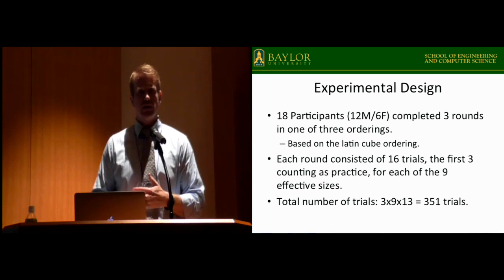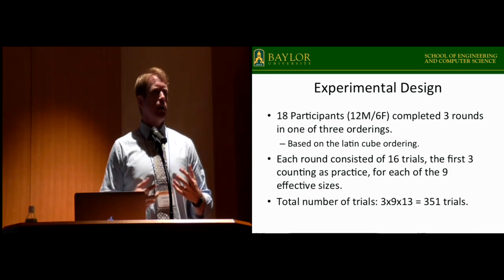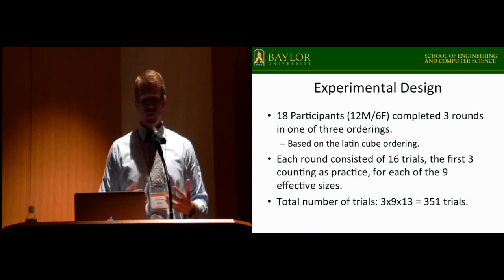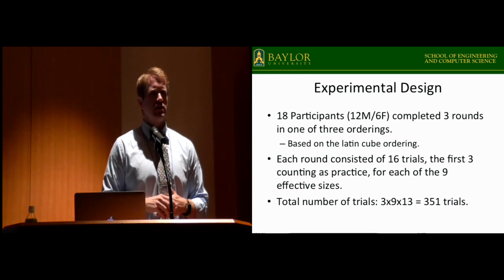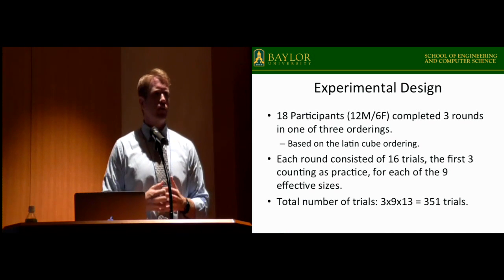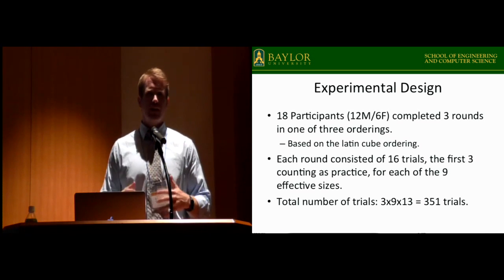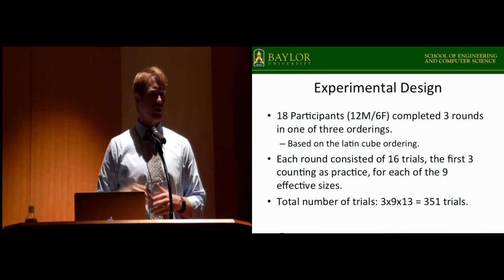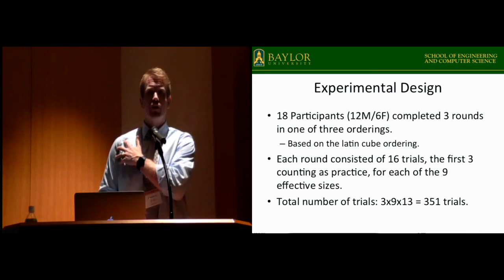Now, each of our rounds consisted of 16 trials. We had 3 that were practice to allow them to get used to the interaction, the gesture associated with moving the cursor around. And then each one of those had 9 effective sizes in it. So as a whole, each user had to go through 351 individual trials. This was a prolonged study that lasted roughly 55 to 60 minutes of mid-air arm gestures, which, surprisingly enough, if you ever try to hold out your hand for that long, can put an awful lot of strain.